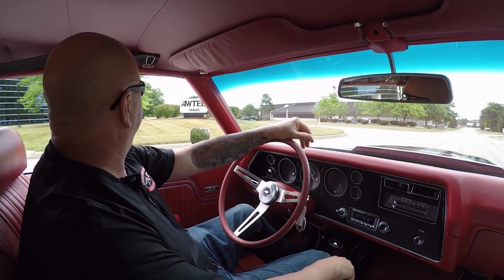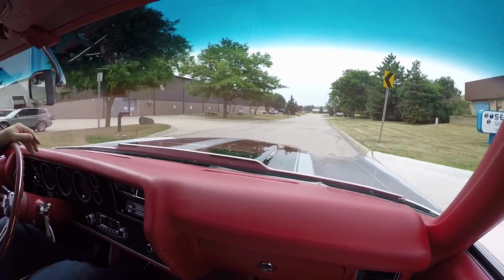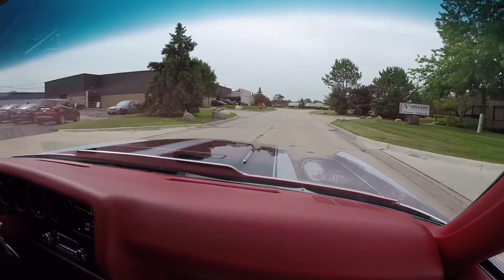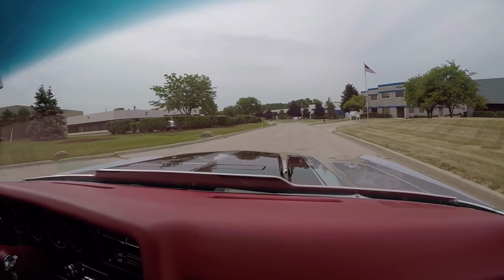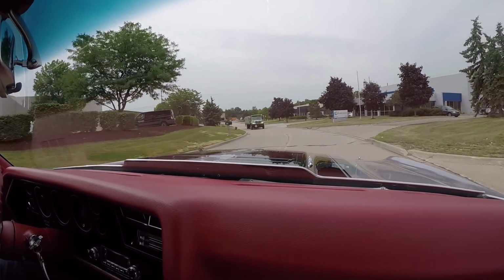All right, let's go for a ride in this beautiful silver '70 Chevelle. Big block power, 4-speed shifter, gorgeous red interior. I tell you what, one of the hottest Chevelles I've been driving here, guys. This thing is sweet. You're going to love it when we park this dream in your driveway.